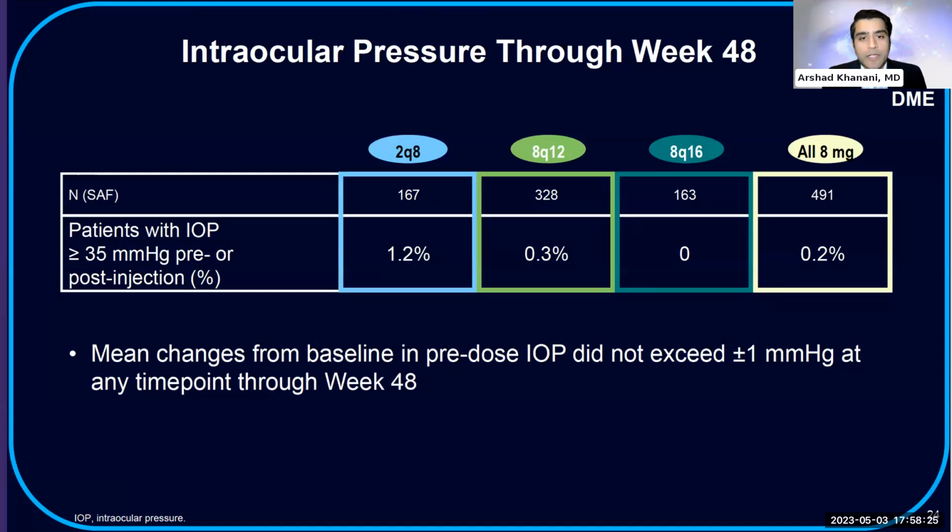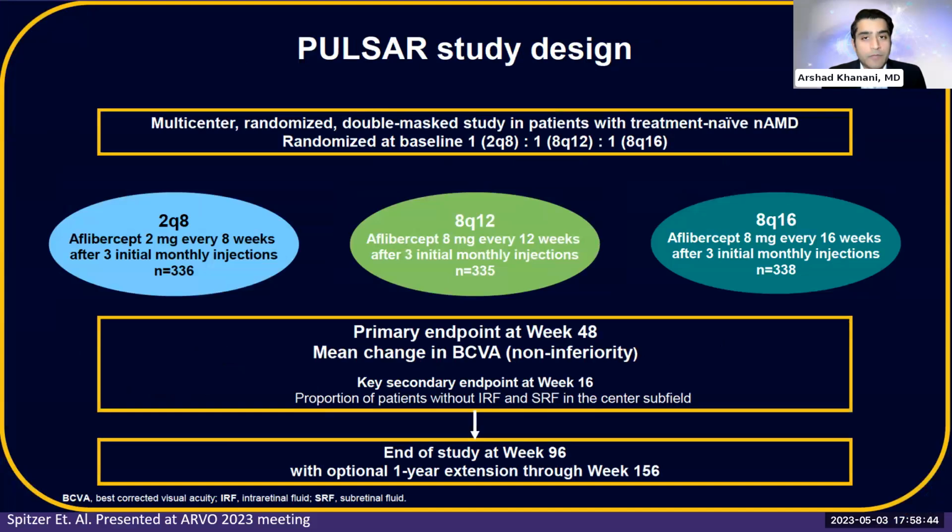IOP, again, looking at that, you can see 1.2% of patients in the 2 milligram group and 0.3% in the 12-week 8 milligram group, and all 8 milligram patients 0.2%. So really no meaningful increase in IOP in these patients receiving 70 microliters compared to 50 microliters.